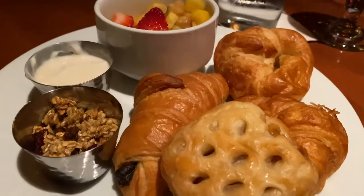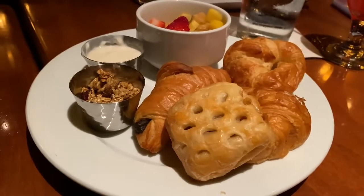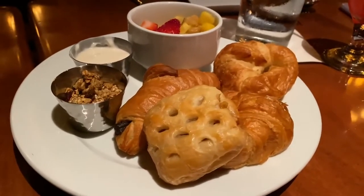Do you want to say first, before our apps even hit the table, we've got some pastries. Yeah. So we got a nice little plate of pastries, some diced fruit, as well as some yogurt and a little bit of granola. Just a little yogurt and just a little granola. And they gave us one of each pastry for the 3 of us.